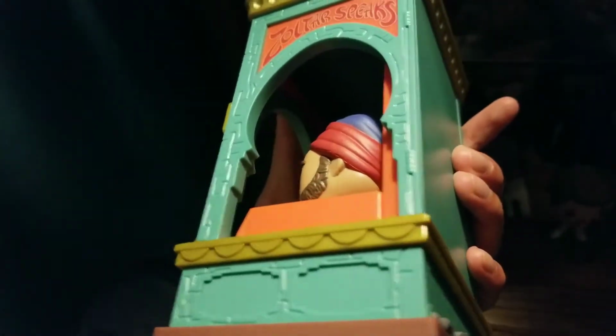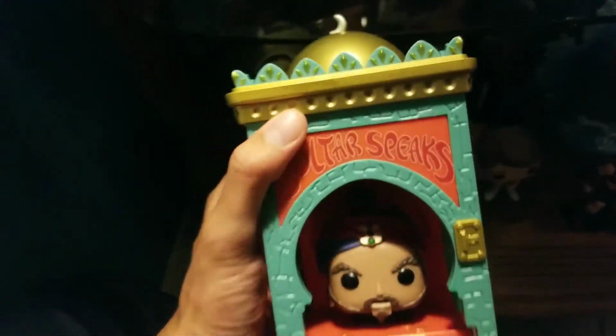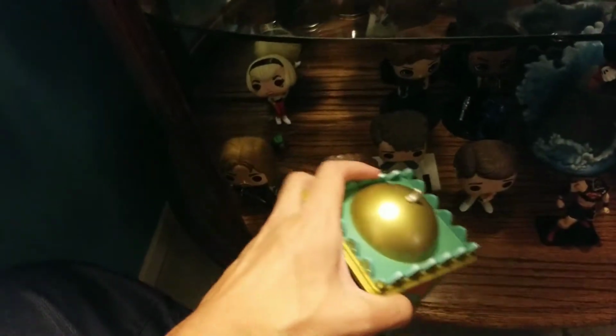But this is the Zoltar, which is pretty cool from the movie. I honestly didn't think they would make this one. And I get why this one's $5, because every Walmart I went to has this pop, and they're beat up. I've never gotten a beat up pop though from them off of their website.